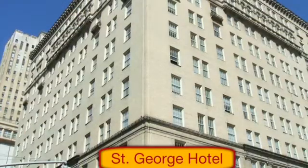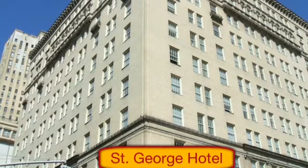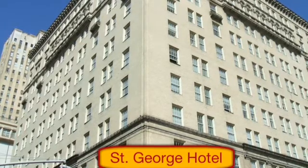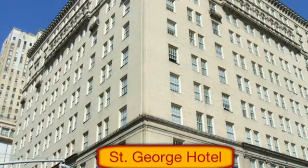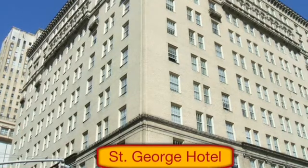Look ahead down Clark to the St. George Hotel, which takes up most of the left side of the block. Hotel St. George, once the largest hotel in New York City, was located in the heart of scenic Brooklyn Heights. The St. George is not a single building but a collection of ones built at different times.